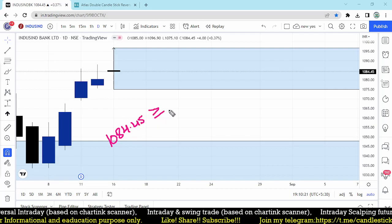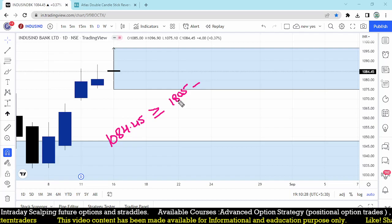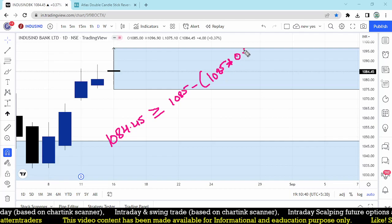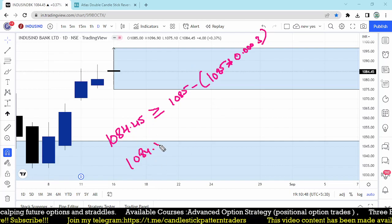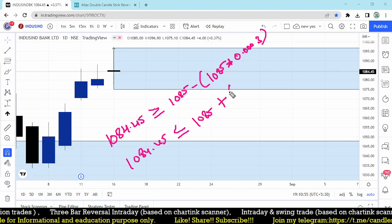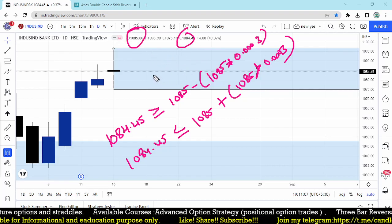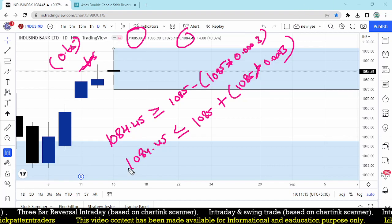1084.45 must be greater than 1085 minus 1085 into 0.003. This was my condition. And for the lower level, 1084.45 is less than or equal to 1085 plus 1085 multiplied by 0.003. So this is my condition, where if you calculate the difference between the open and close, it is around 0.65 paisa. But if you calculate these values, it must be within the range.